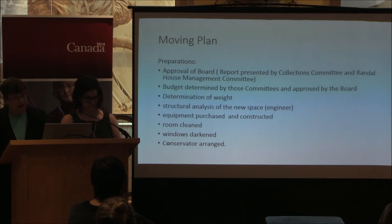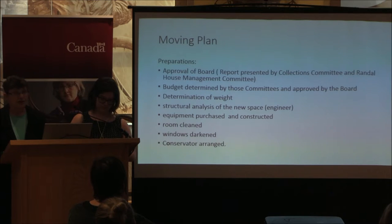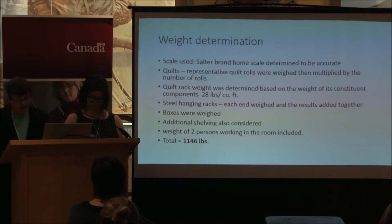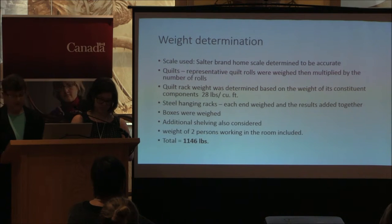There was a structural analysis of the new space, which is an upper room in the museum. Equipment was bought and or constructed. The room was cleaned, windows darkened, and a conservator arranged, and a light moved from the north wall to the south wall. The determination of weight was an interesting process.